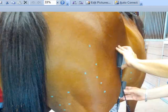Okay, so most of what we're seeing here is bladder points. I would probably come down, I would bring a light down here to the end of the bladder meridian, and then I would, excuse me, so I would come down here to the end of the bladder meridian, and I would come up, and I would just do bladder points all the way up the horse till I came out to the corner of the eye.